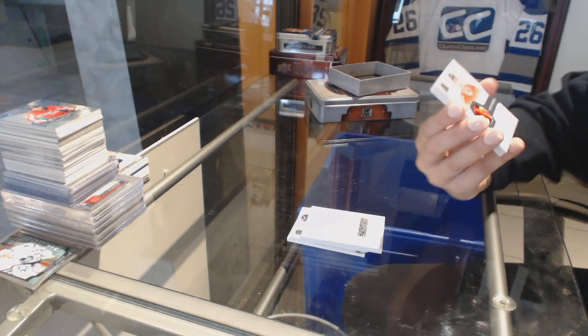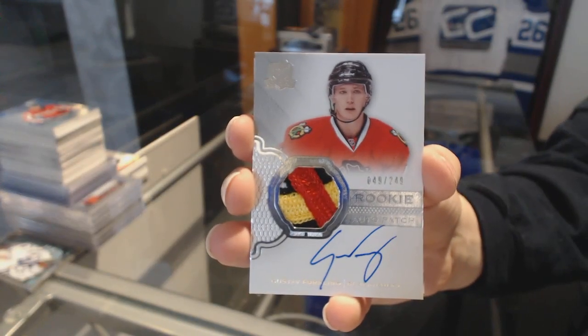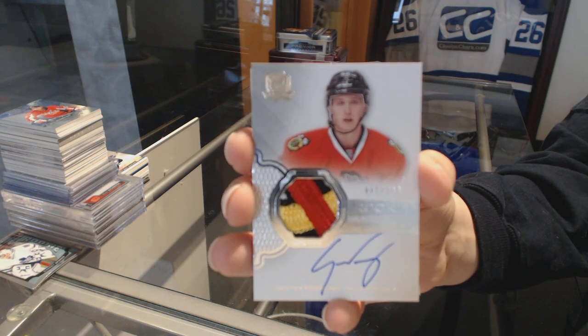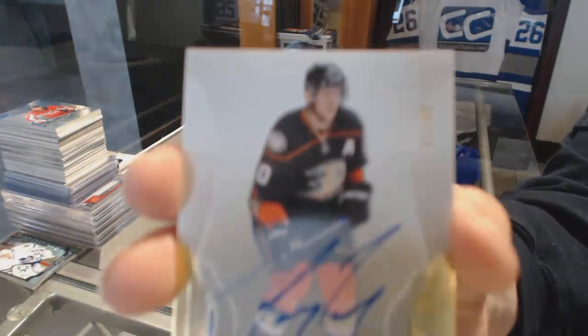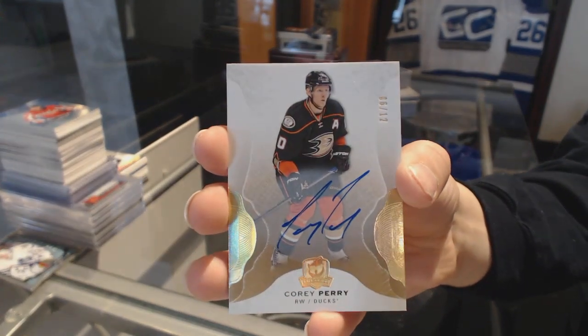Four-color rookie patch auto numbered to 249 for the Chicago Blackhawks, Gustav Forsling. And we finish it with a gold base auto numbered to 12 for the Ducks, Corey Perry. There we go, everybody.